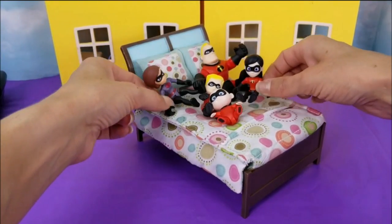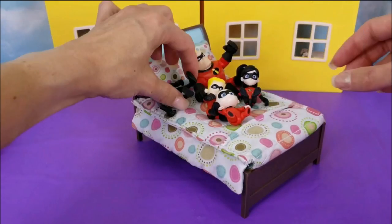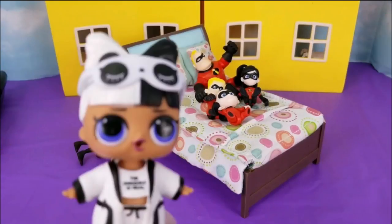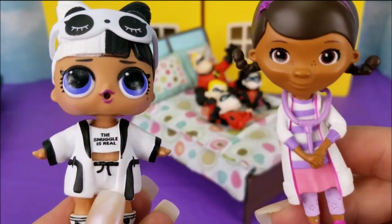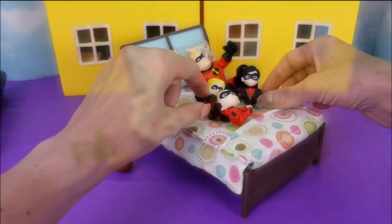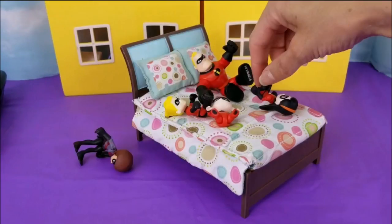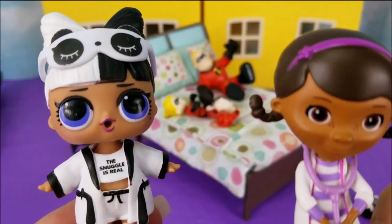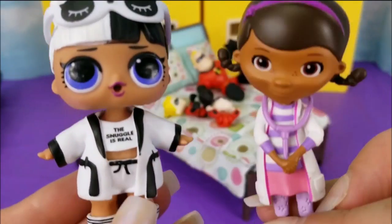Five little Incredibles jumping on the bed. Elastigirl fell off and bonked her head. So Snuggle Babe called Doc McStuffins, and Doc McStuffins said, no more Incredibles jumping on the bed. Four little Incredibles jumping on the bed. Violet fell off, bonked her head. Snuggle Babe called Doc McStuffins. Doc McStuffins said, no more Incredibles jumping on the bed.